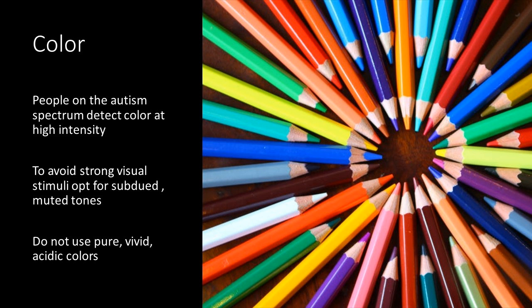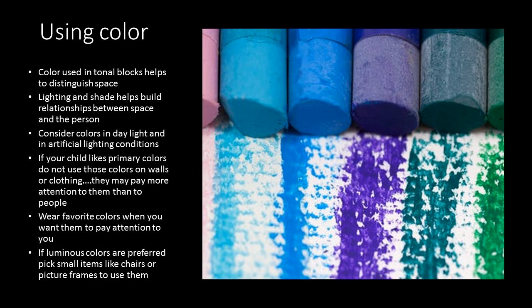Color. People on the spectrum detect color at very high intensity. They say, I say they because there's a lot of people who consider themselves experts on this sort of thing, opt for subdued and muted tones, not really pure, vivid colors everywhere around. Colors and tonal blocks, different shades of blues or greens.